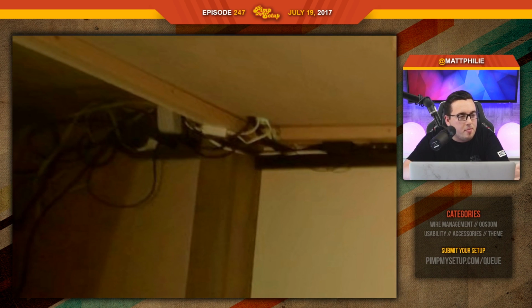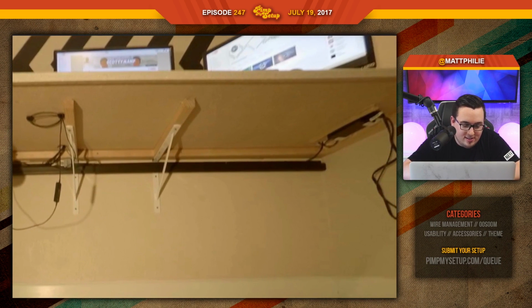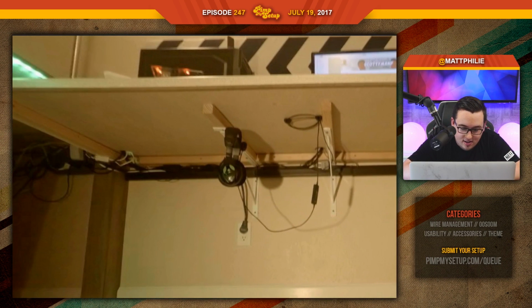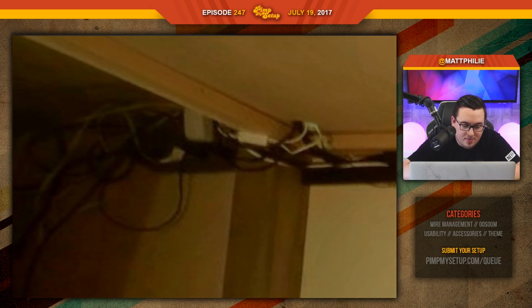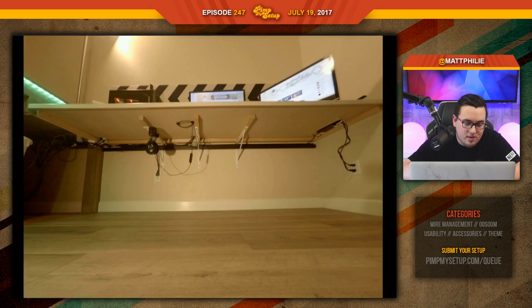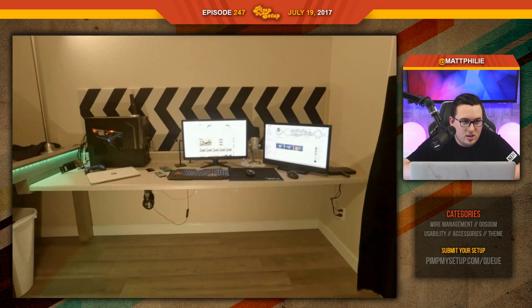Why would you just give up? You know what I mean? Why would you go this far into having clean cable management? I mean, the little circles and the little cable ties and stuff on the right side, and then all of a sudden, that. I don't get it. I don't know. But man, that's not even the problem. That's not even the problem. The actual setup itself is just so confusing.